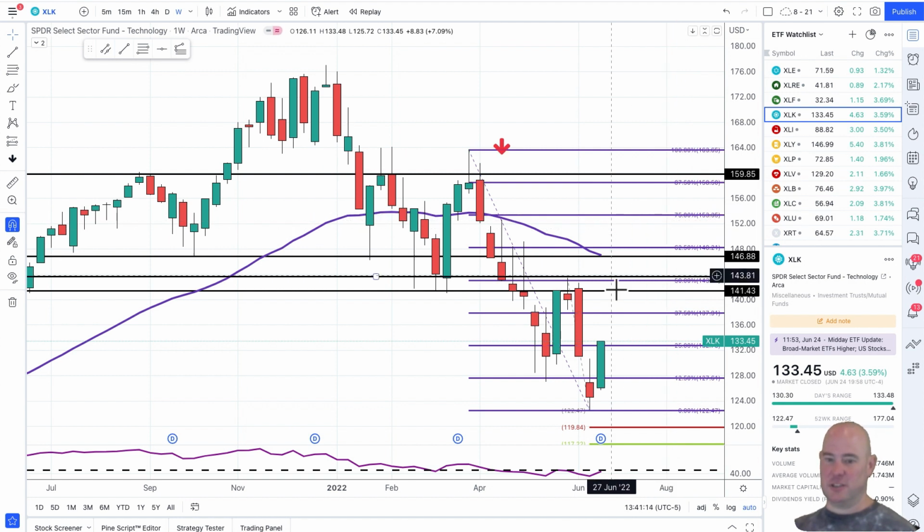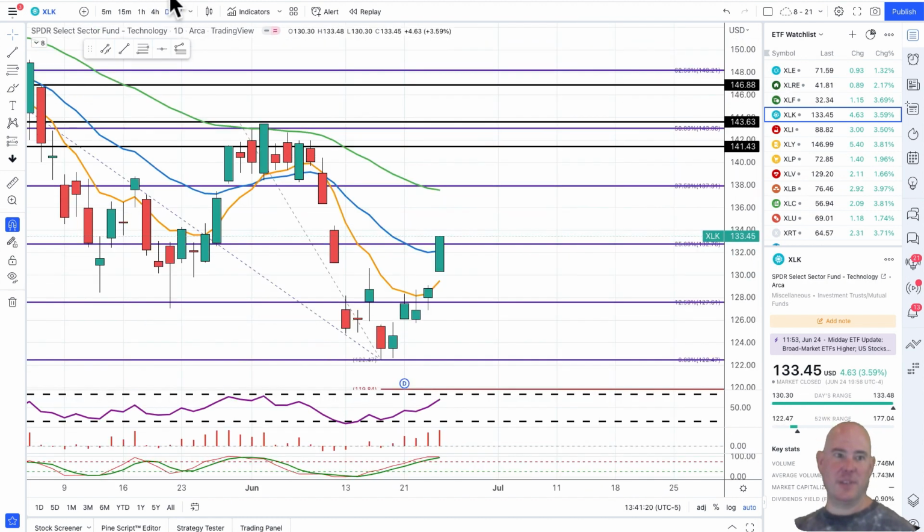XLK, still long-term sell signal. Short-term rally, filling the gap on the weekly. And the XLK, by the way, is technology. There was no double in this. So what targets do we use, especially when it breaks above this key little resistance base? We use the target of the closing price. Then we use somewhere around the rotation zone, which it went through on Friday.